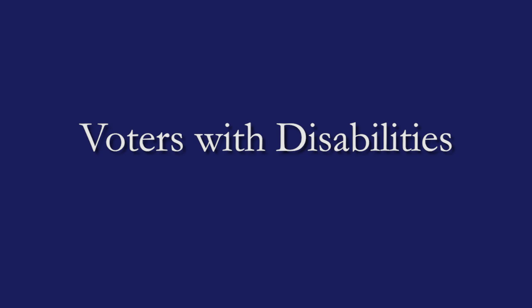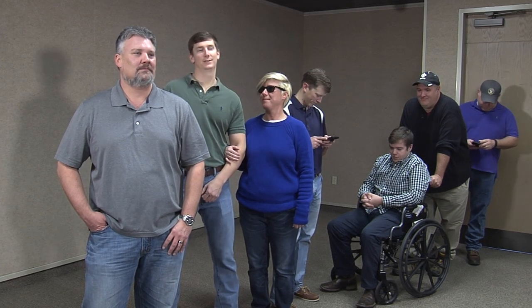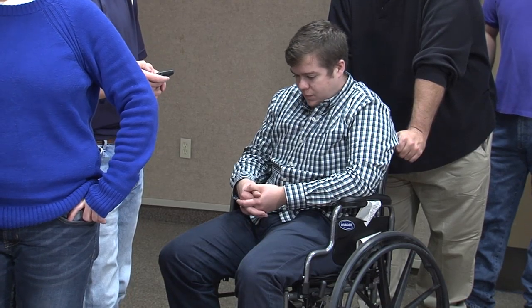Voters with disabilities. It is important to watch and allow any voter who has a visible physical disability, such as a voter in a wheelchair or with a walker or cane, and the person assisting them to go to the front of the line.